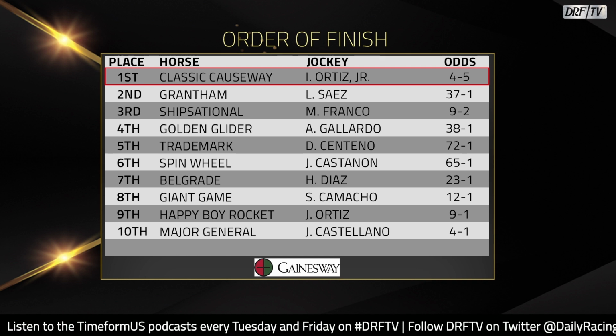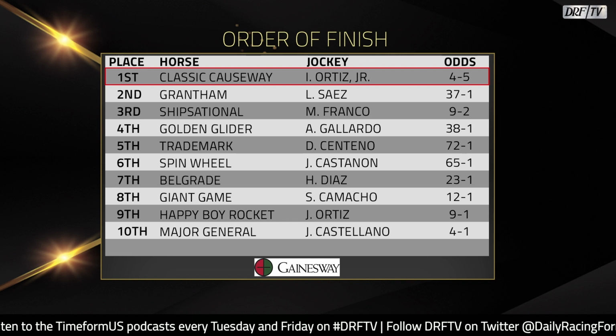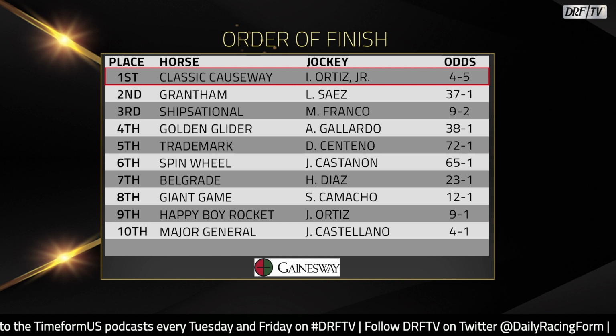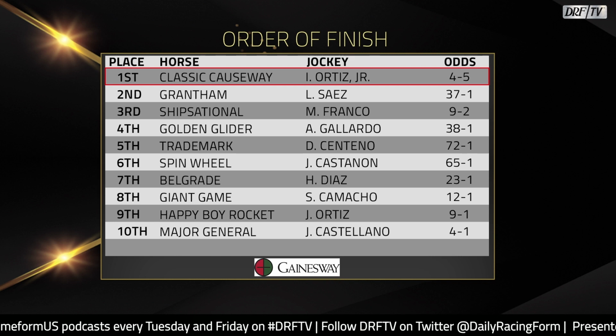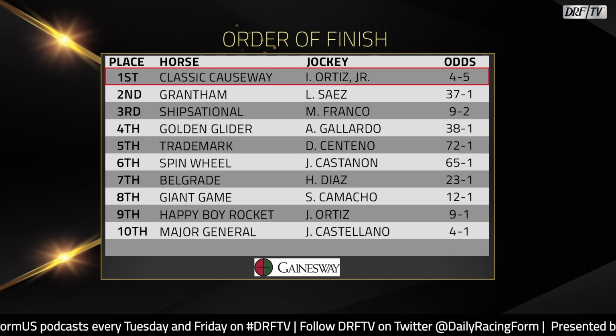It seems like there's plenty of other speed headed to the Kentucky Derby if Classic Causeway gets there. But man, at this point, I don't really feel like I'm in a position to knock this horse that hard. He's been pretty impressive in his last 2 wins.